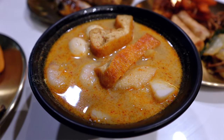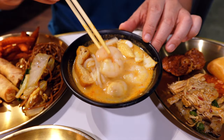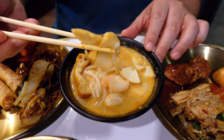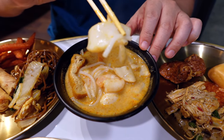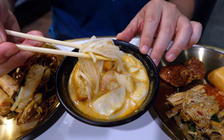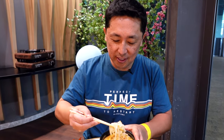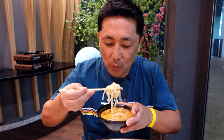All right, this laksa looks amazing, guys. Look at that, we got the shrimp in there. It's self-service, so basically you can put whatever you want in there. We have some fish cakes in there too. And then we have the wonderful noodles here, along with some tofu. We'll try some with the noodles and some fish cake here. Here we go.